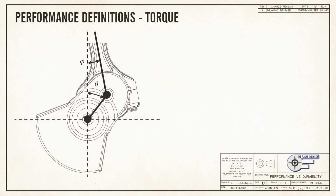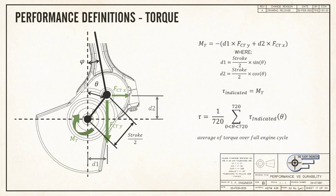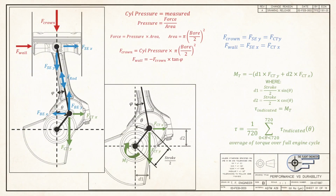Zooming in a little, we evaluate how the two forces present will affect the crankshaft. To do this, we will calculate the moment about the crank's center axis due to the x and y forces. Using some trig, we multiply each force by its distance from the central axis. This gives us instantaneous torque for a given crank angle and cylinder pressure. Finally, we can bring back the torque average. This indicated value taken at each degree of crankshaft rotation throughout the cycle and averaged gives us the torque of the engine. Here's one slide to summarize all the equations.